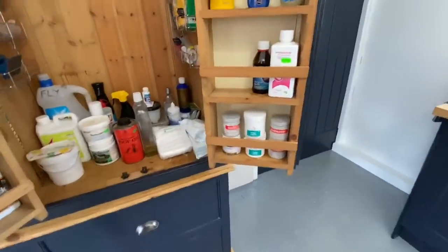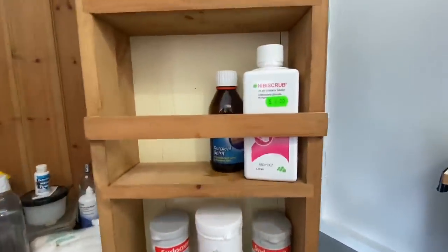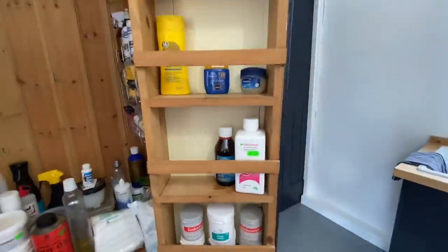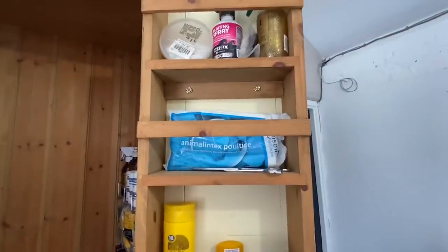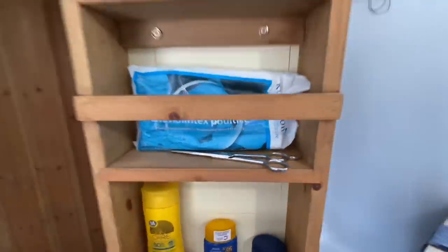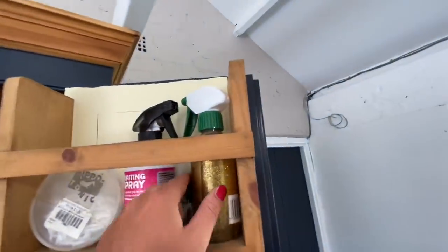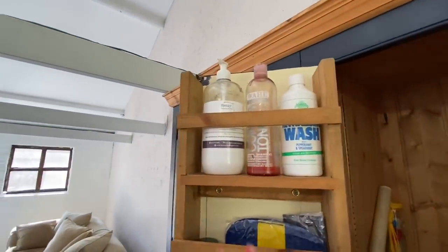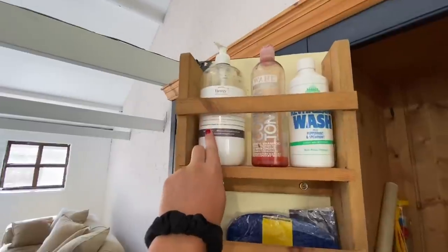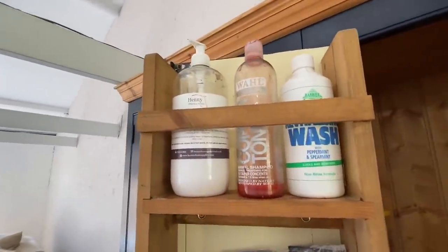So in here we've got Sudocrem. I don't know why we need three pots of Sudocrem, but yeah, some Hibiscrub, surgical spirit. I don't know what that's used for. Some sun cream and some Vaseline, a poultice and scissors. And then we've got plaiting stuff. I don't think we've ever actually used this, and we've had it for about 6 years. Sparkle and shine. Our all-time favourite shampoo for our horses. Comes in the grey ones, a pot too.